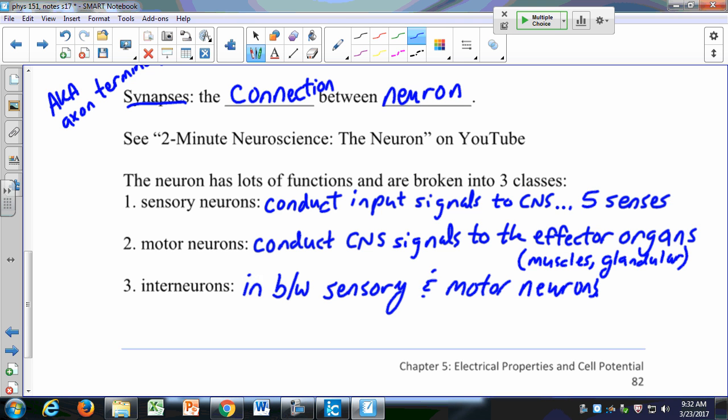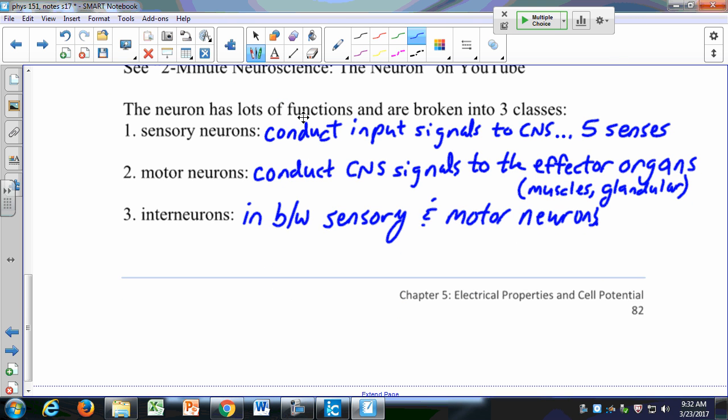All right, let's look at the electrical properties of the neurons. I got this, the sensory, the motor, and the interneurons. Let me go just a second to catch up. Any big plans this weekend, y'all?